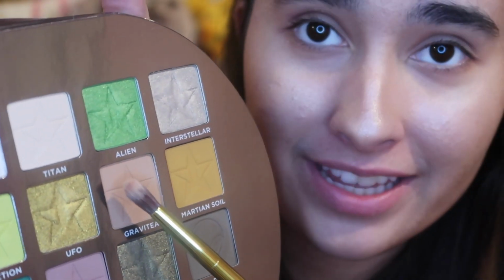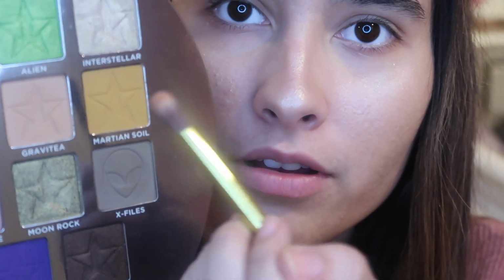You see that? Alright, next I'm going to be taking the shade Gravity and put it in my crease. So it is a pretty pigmented shade for a light matte. Again, the only issue that I'm sensing with this palette is there's kind of a lot of fallout. Alright, the next shade that I've been dying to try out is Martian Soil right here, and I am going to concentrate this along the outer crease area. Ooh, I kind of like this shade. I like how it's showing up on camera, and you can see the clear contrast between the two colors. So I actually ended up concentrating this on my outer crease and the outer lid, and I really like how it looks so far.